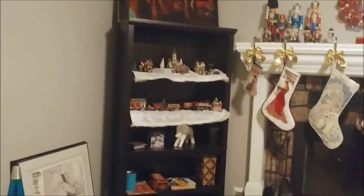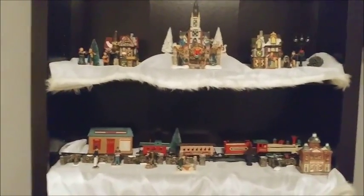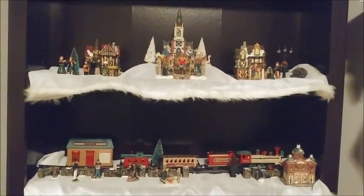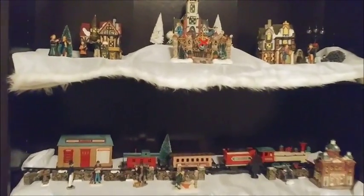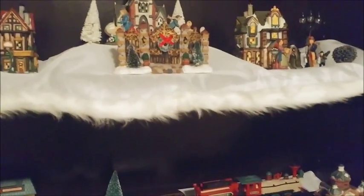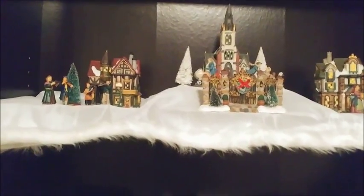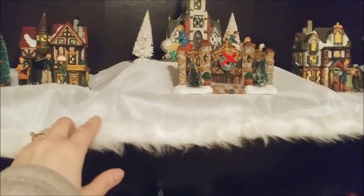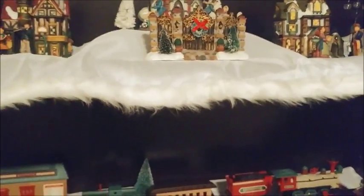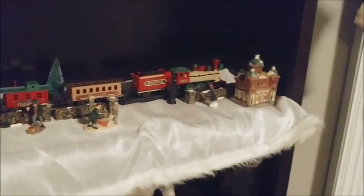And then we go this way. There's some of my village, which I had collected a while back. It's not focusing well. This here was a curtain panel that was on clearance for $3. And it's faux silk with faux fur, and I just cut the one panel and the faux fur trim hangs over.